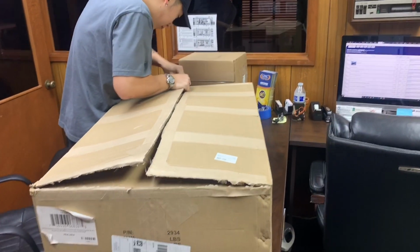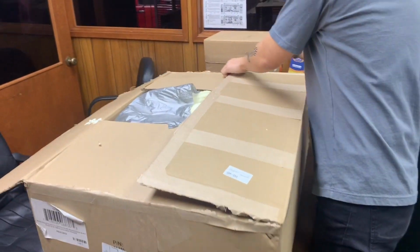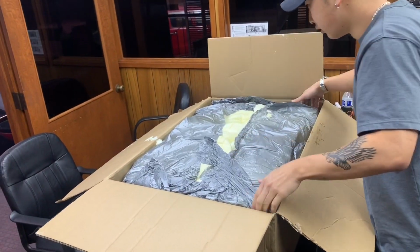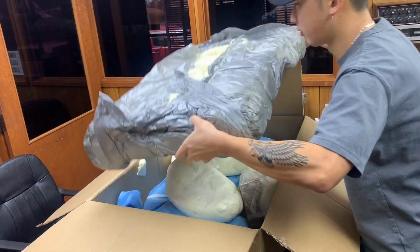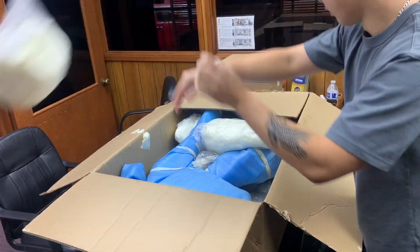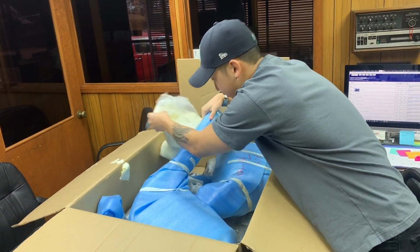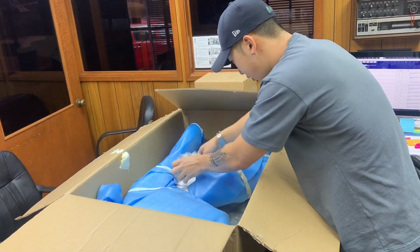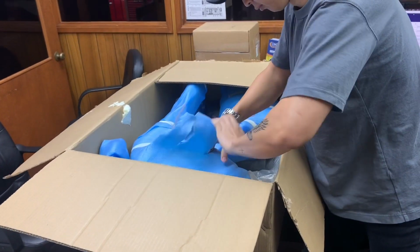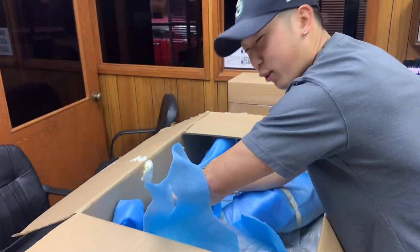So here's Christian unboxing his new exhaust for his Porsche. Dude, I already know what it looks like, but I'm so hyped to see it. Quality packaging, as you can see. Oh no. Hopefully nothing bad. Let's see. Flanges, receipt. I'm gonna time lapse. This is so long.